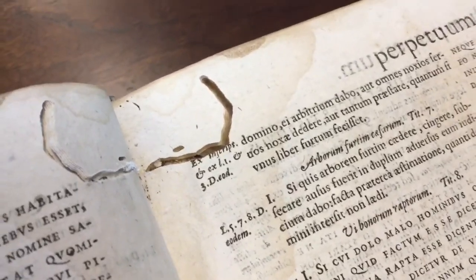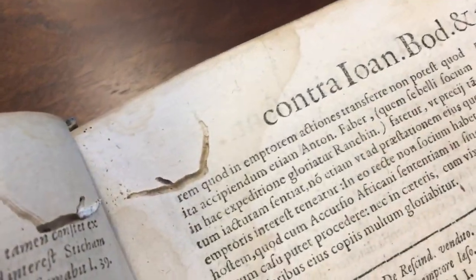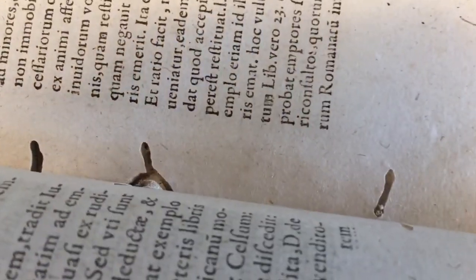That they've eaten through the book. Does it go deep through? Yeah, and it's still there. That worm really likes this book. Oh, and it's gotten down here too. They like to get in on the edge and eat it, chew along it.